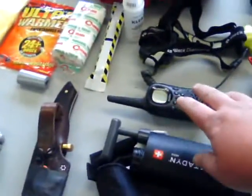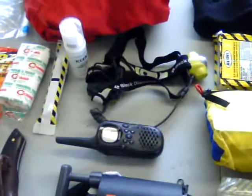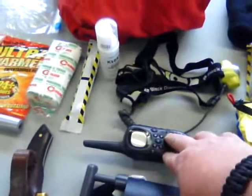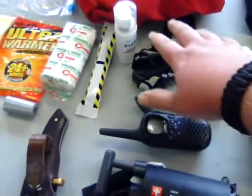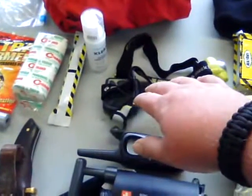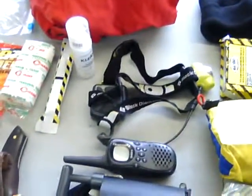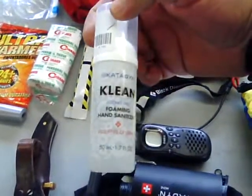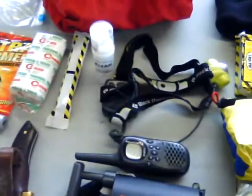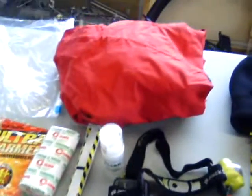I have a walkie-talkie with about a 2.5 mile range. My shop here at Blackbear Outdoors is about 2 minutes away from my house, so I can definitely contact the house and tell them that I'm coming home, those kind of things. A Black Diamond headlamp with alkaline batteries in it. You don't want to put rechargeables in there because those will go bad over time, and I just leave this in my car. I have a Katadyn bottle of hand sanitizer. Really like this stuff because it foams up, so you don't need water to wash off your hands in case you've got blood or anything on them. Kind of a neat idea.